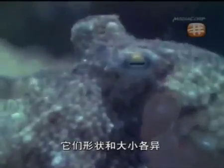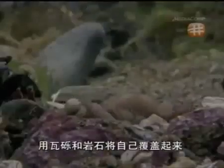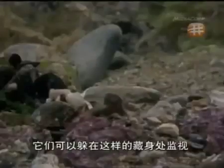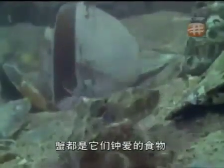They come in all shapes and sizes too. Some are tiny enough to use an old shell as a safe house, while others build their own dens, using rubble and rocks to cover themselves. From hiding places such as these, they can keep watch and take their time selecting targets for attack. Octopuses have large eyes, adapted to function in underwater light. And their preference for crab is the same underwater as it is on the beach.